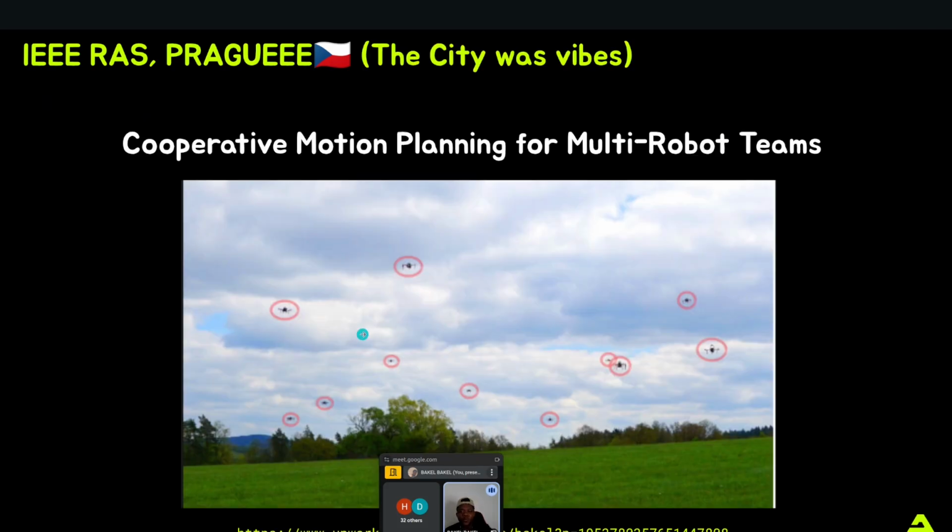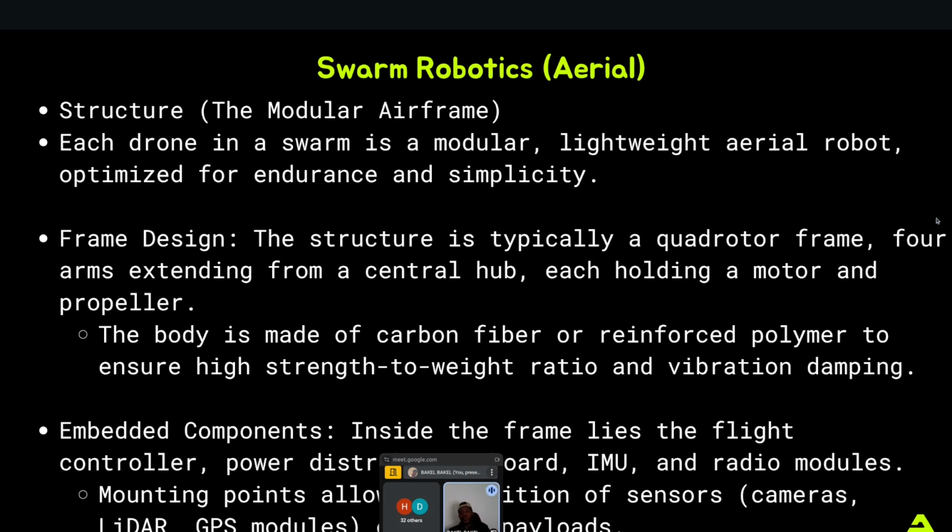Okay, so this was actually the project we worked on. It was cooperative motion planning. So this is what we're looking at: structure. Again, when you see the structure of swarm robotics, you will know it's swarm robotics. By the time you see like 10 drones on the fly, you know that, okay, yeah, that is a swarm.